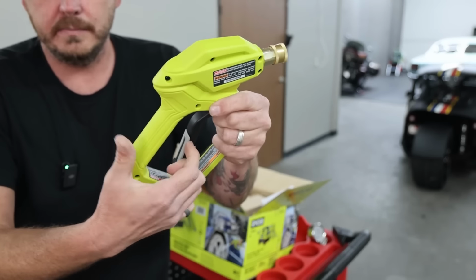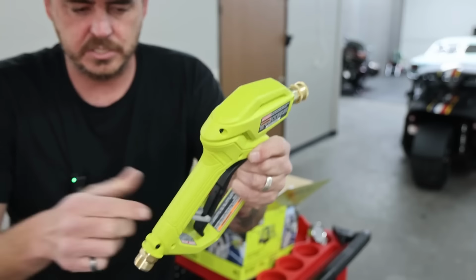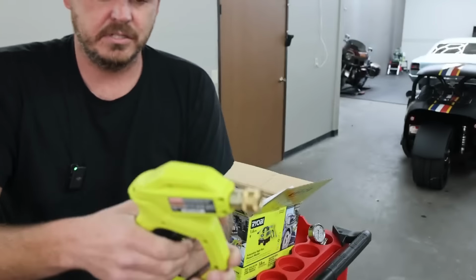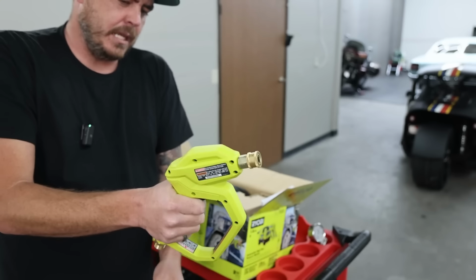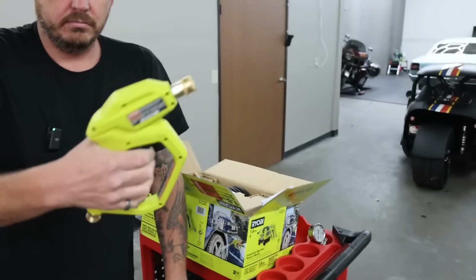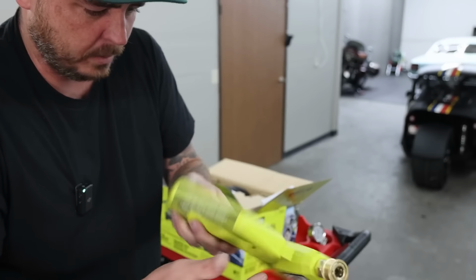You do have the locking mechanism here, so when it's in storage, you flip that down, and then you cannot compress the trigger, just a storage safety feature. Yeah, the gun's nice. It's comfortable in the hand. For me, angle-wise, just sitting comfortably, it's good. Yeah, it's a great little gun. It seems to be well built.